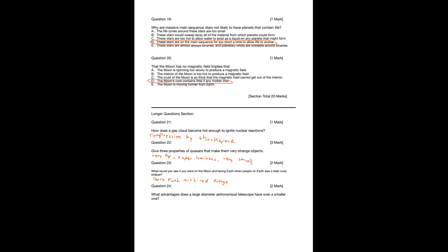It's a pleasure. So, what advantage does a large diameter astronomical telescope have over a smaller one? Yes, better. The one is better light gathering power. And the other one is better resolution.